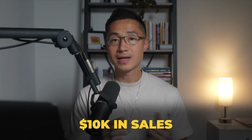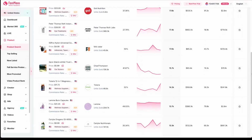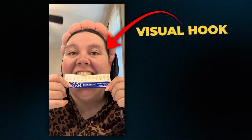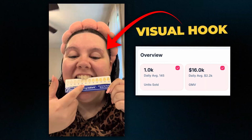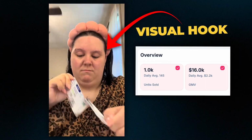Instead of taking the time to find winning products, they are reverse engineering winning ads. They find videos that made at least 10K in sales. Then they see exactly what made those videos work. It could be the hook, it could be the angle, or the audience. Then they find similar products and recreate the same winning formula. So while everyone else is copying products, they're copying the strategy behind them. For example, they can see that this video with this specific hook generated $16,000 in sales. So they find a similar product and use a similar approach.